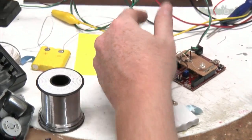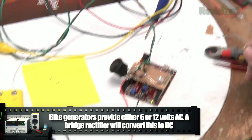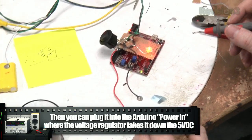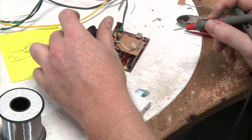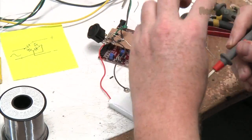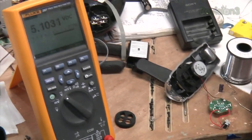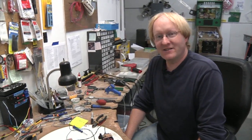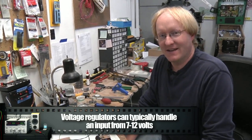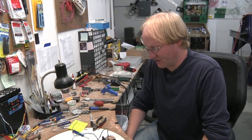So I put a switch on it so we can turn it on and off, but it should still charge without the switch. The next thing I'm going to do is have Alyson try charging this up and see if we can get an appreciable charge or an increase of voltage on this, which will show us that it's being charged. So right now it is at 5.1034. Okay, I had our exerciseaholic camera person, Alyson, go run this on her bike for a while, and the voltage increased, so I think we're good to go.